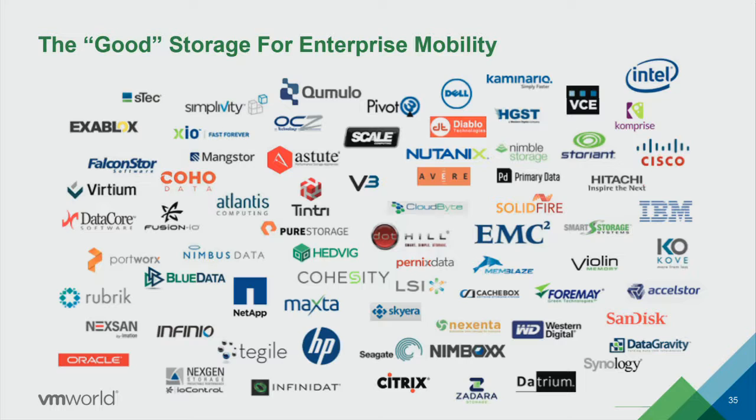It's a great time to be a customer. It's a great time to be shopping for storage solutions because there's so many cool ones out there. It's a bad time to be choosing storage solutions because there's so many cool ones out there. Some of these are startups. Some have just exited stealth. Some of them are shipping product.